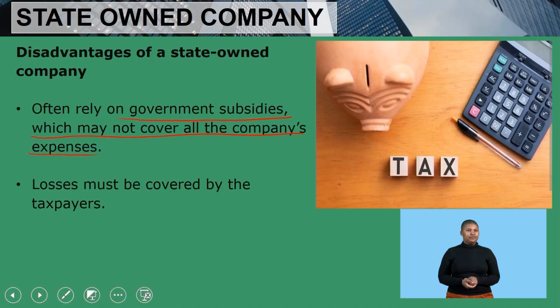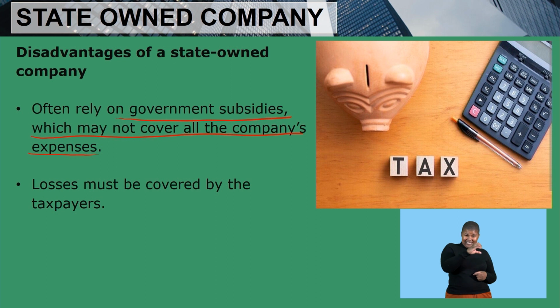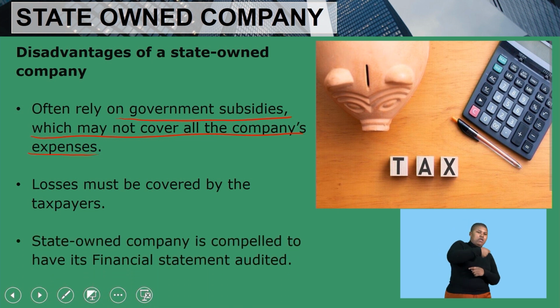Losses must be covered by taxpayers. So whatever losses are suffered by the state-owned companies, who is going to pay for those losses? Unfortunately, it is the taxpayers who are going to pay or cover for those losses.